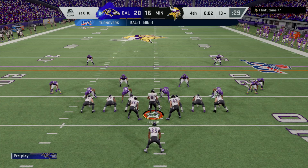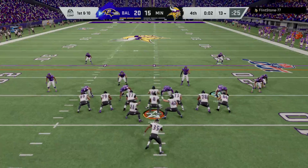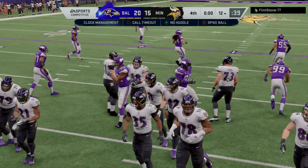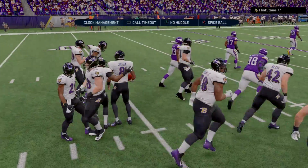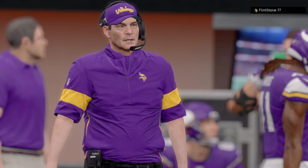The Raven offense set at the line for this next drive. And they've got this one in hand. No timeouts remaining defensively, so this one should just be one kneel and then handshakes. So the final seconds tick away in this Baltimore victory.